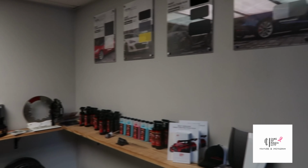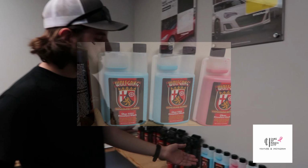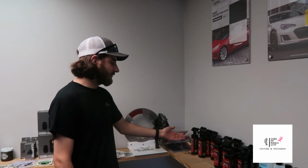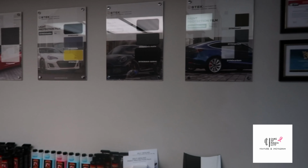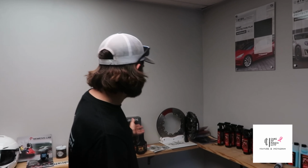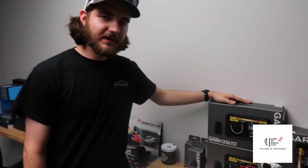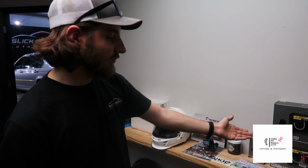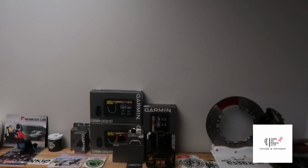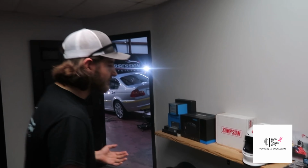First, this is our retail side. We have the Slick Obsession side where we have our products. We're a Wolfgang ambassador, so we have everything from waterless wash, SiO2 waterless rinse, and all sorts of other cleaners. We're partnered with STEK, so we do all sorts of paint protection film to protect the cars. And then we have the retail side for the Corsa Crew things. We're a dealer for Garmin, so if you need any track day timers, Garmin's the way to go. We also have Garmin watches. We're a supplier for Rhino wheels. One of the coolest things we offer here is our Nemesis Labs stuff. We work with a guy locally in Alabaster, his name is Sean, and they build simulators.